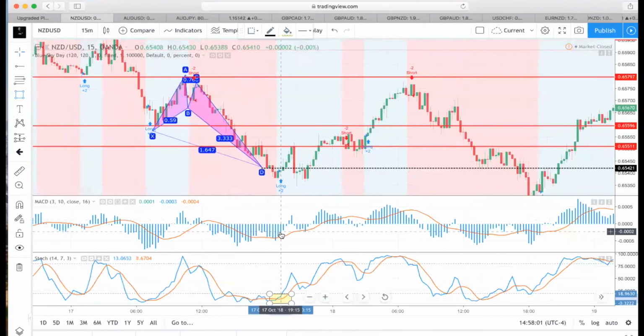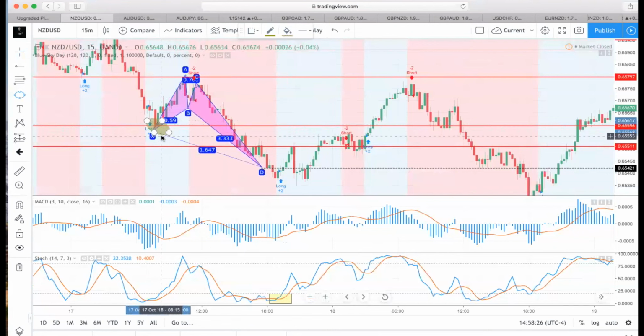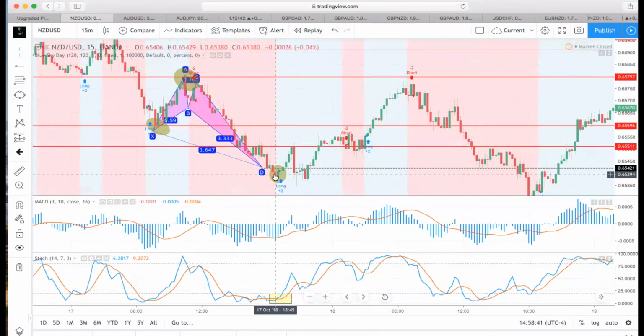Now, your second confirmation is using the MACD and spotting divergence in the MACD. This might be a little difficult for some people to understand, but it's actually not. Let me give you a quick overview on what divergence is. Divergence simply means, when you check out the market, the market makes a series of lows and highs and lows. It's easy to see that the market comes down, it goes up, it comes down, it goes up, it comes down, it goes up. Very simple.